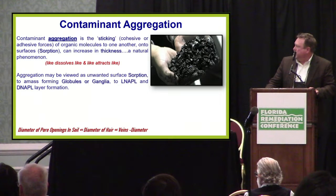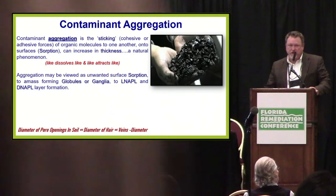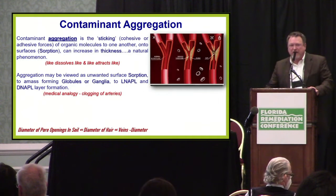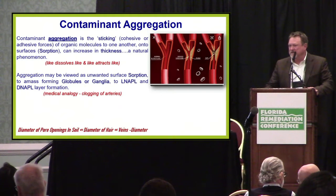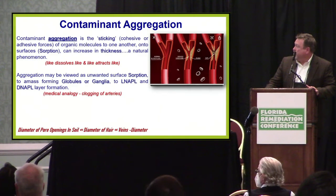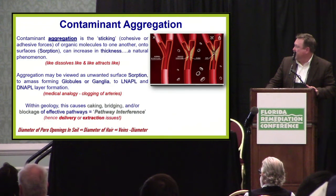Aggregation can be viewed as unwanted surface sorption to a mass forming globules or ganglia. And these lead to L-NAPL and D-NAPL layer formation. They can. And Bud loves analogies, and one of them he likes is this one with arteries, and it shows here clogging of arteries.